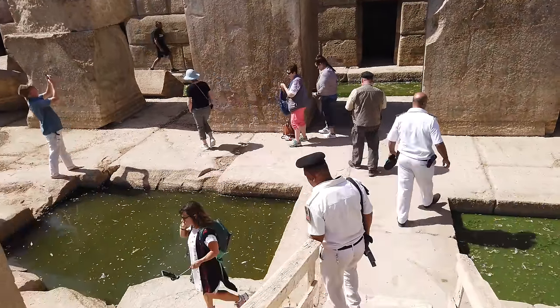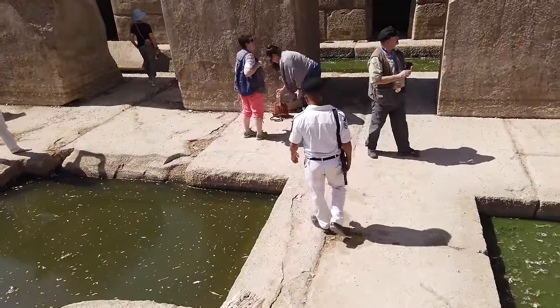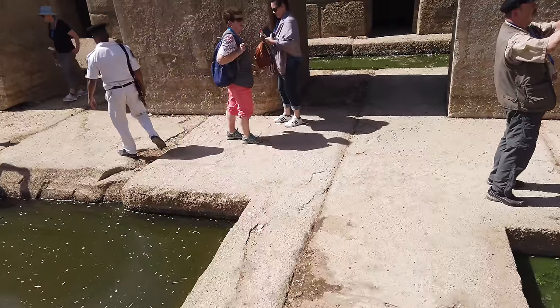This is my fourth time here, but the longest I've ever been in here before was about 20 minutes. Now we have 2 full hours.